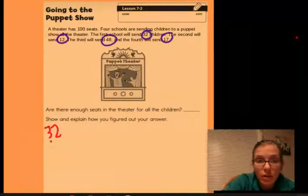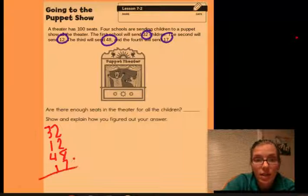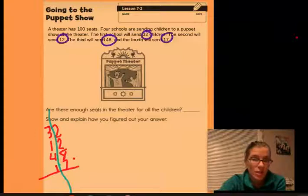Plus 12 plus 48 plus 17. Okay, and then just like we did yesterday, just like we do in class, we're going to draw a line to separate the 10s and the 1s. And then we're going to add the 10s first. Add your 10s, add your 1s, add your partial sums.